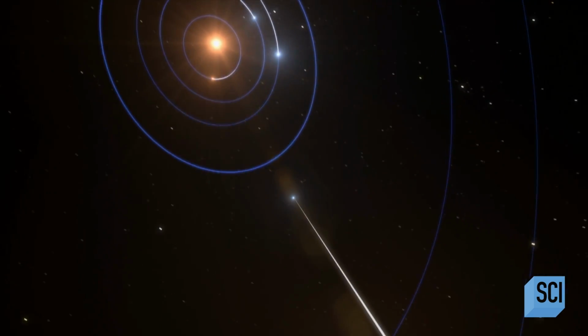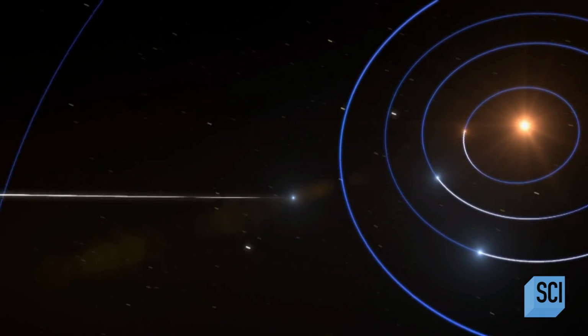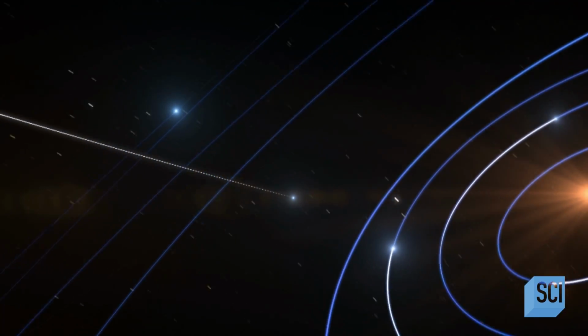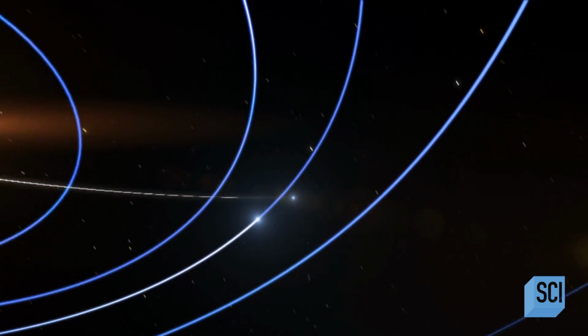It was a much faster object than what might be expected for a solar system object, and also its trajectory was such that it seemed like its orbit was not bound to the sun. It was totally unlike any other path, any other trajectory, any other orbit in our solar system.